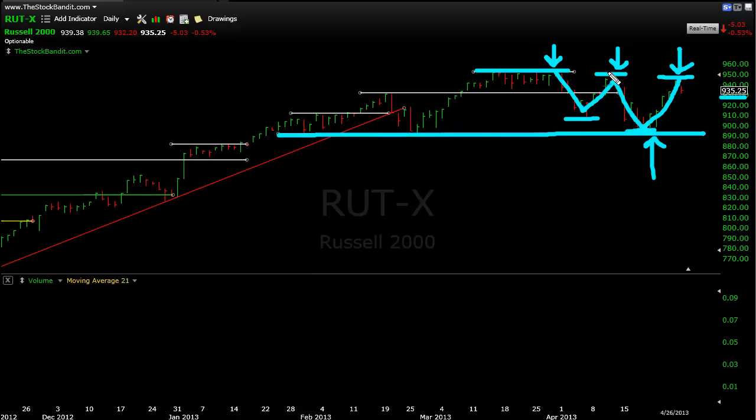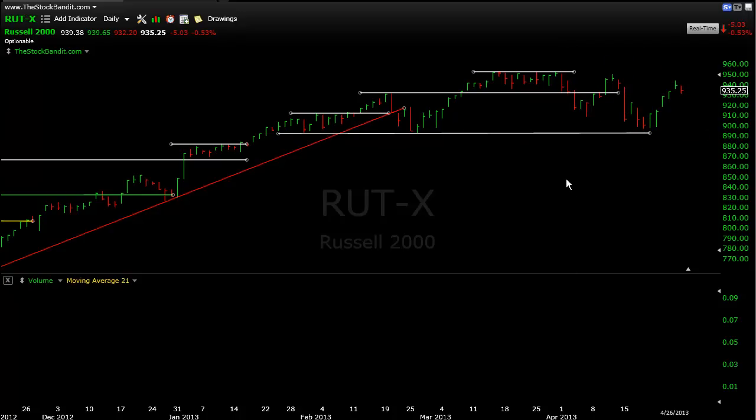However, this pair of lower highs that we've seen in recent weeks is the biggest cause for concern for the Russell. Overall, it still remains range bound, but with lower highs and lower lows within the range, I would expect to see at some point a test or possibly a break of this 894 level going forward.